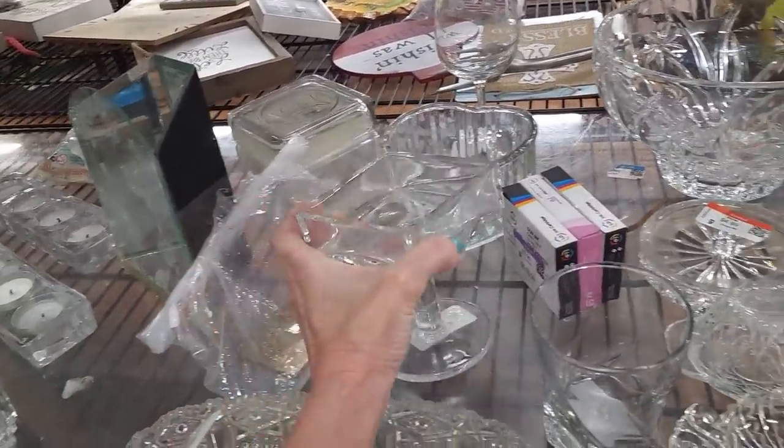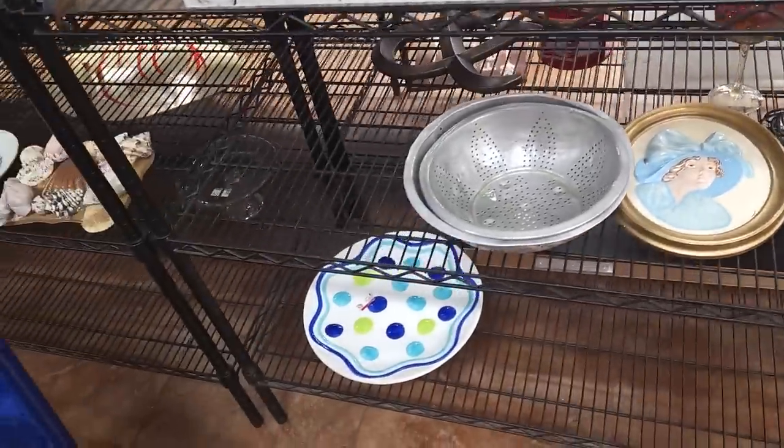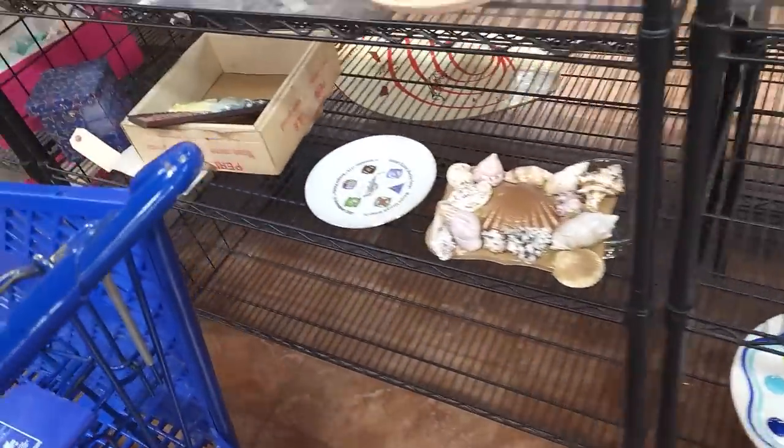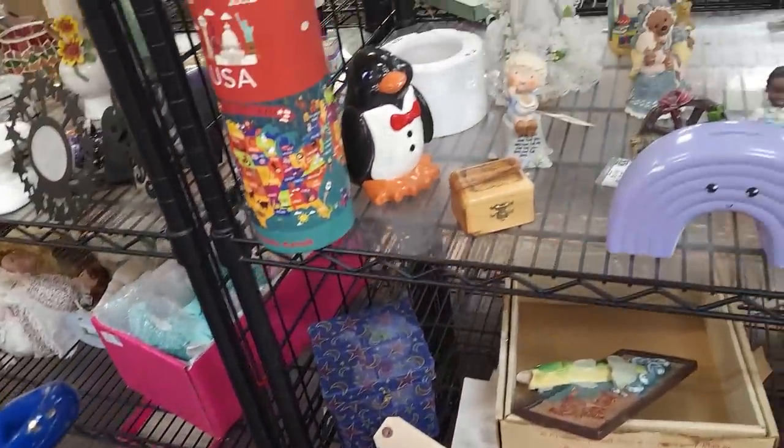I have a couple of things people have asked me that if it's still there the next time you go back, can you pick it up? So I have a couple of things on my little brain shopping list to be on the lookout for tonight.